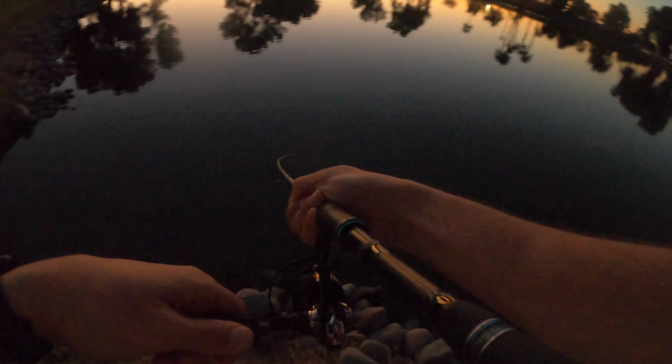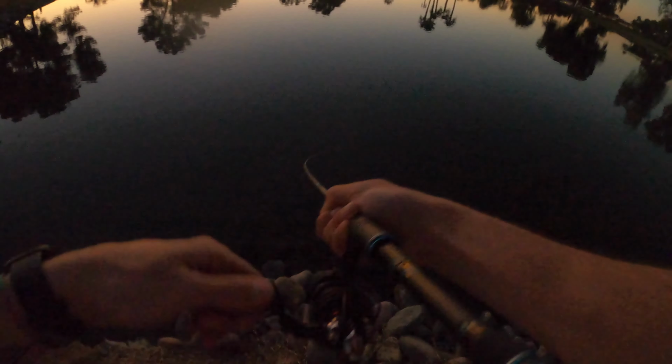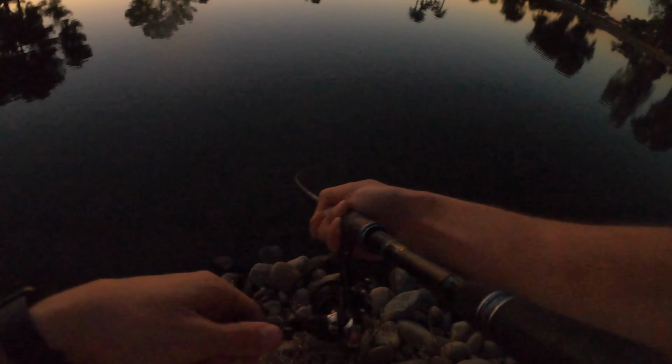There we go. The second I picked it up off the bottom, you guys saw that. It was literally just sitting there on the bottom. And then the second that I started the retrieval, literally half a turn, it picked it up. It just thought maybe it was a dead fish. And then the second it saw it move, it created that reaction strike. And we hooked this sucker way in the heck out there. So we got a long way to go.